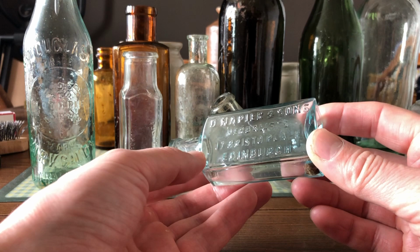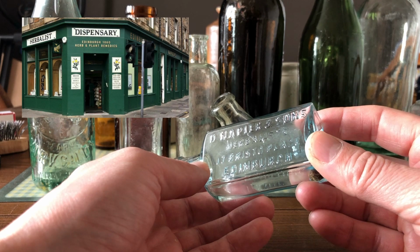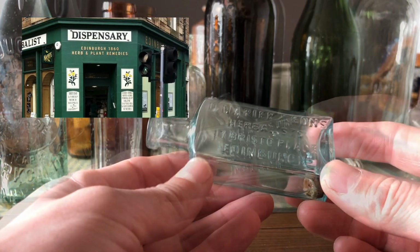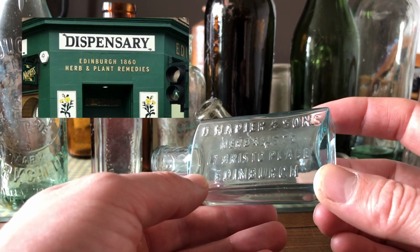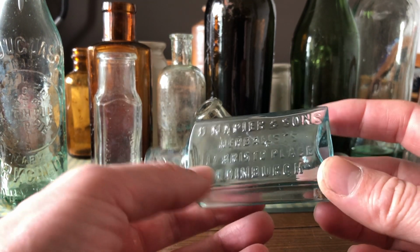This bottle is of great interest. Duncan Napier opened his Herbalists at 17 Bristol Place, Edinburgh in 1860. And the most amazing thing is that the shop is still there and trading from the same address. The shop was sold on in the 1970s and became a health food shop before being bought by Jean de Vries, who is a preeminent herbalist and also homeopath in Scotland. Sadly, he died actually quite recently.